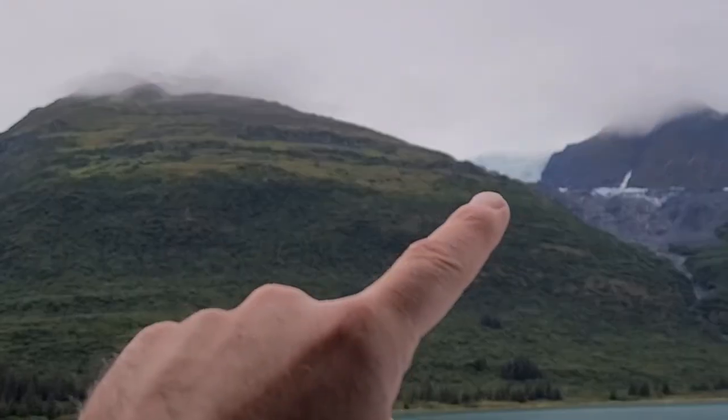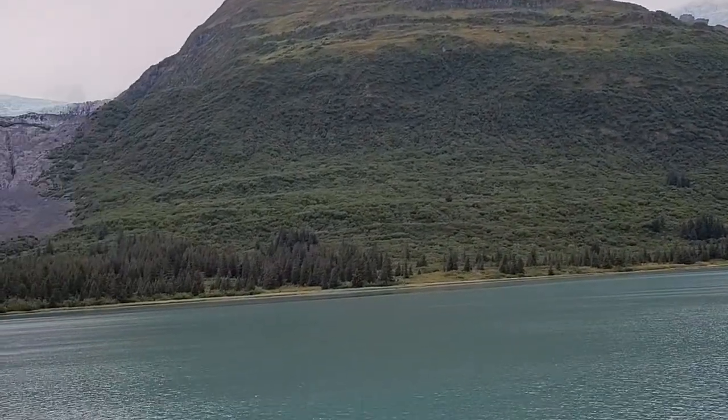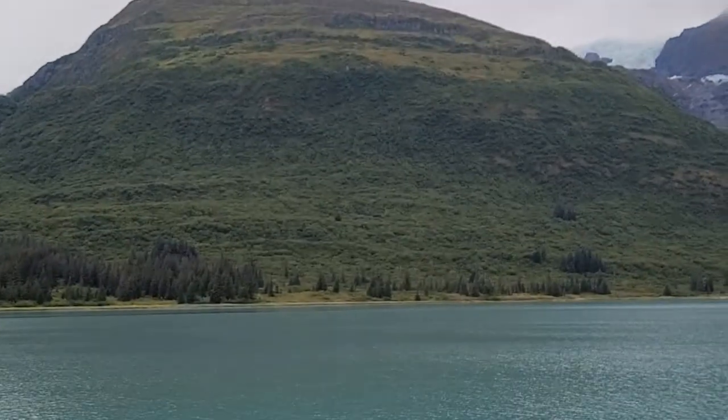Another glacier up there, so pretty cool. And then it melts, then they melt and create waterfalls.